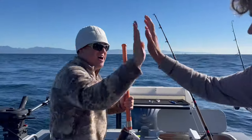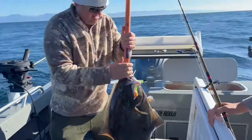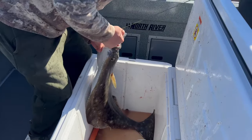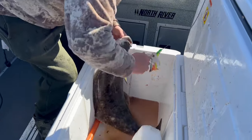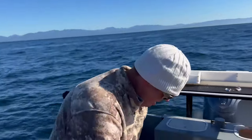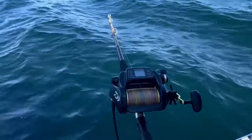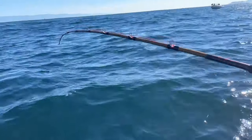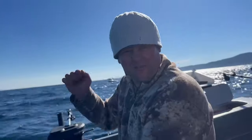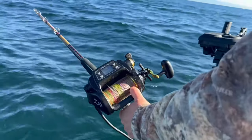Philip, good job. Look at this beautiful fish. Nice halibut. All right, that's awesome. We got one. Fish is on.